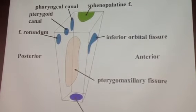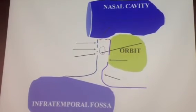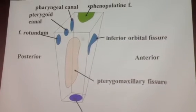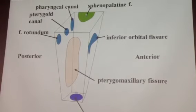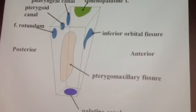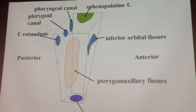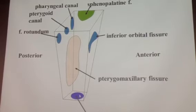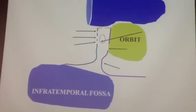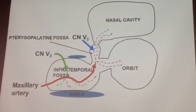So make sure you understand in those different directions how the PPF communicates, so you know that through the inferior orbital fissure it's communicating with the orbit, through the sphenopalatine foramen it's communicating with the nasal cavity, through the posterior wall it's communicating with either the intracranial cavity or pharynx, through its lateral wall it communicates with the infratemporal fossa, through the floor it communicates with the oral cavity. So again, it's also a matter of knowing what's traveling through, going to where.